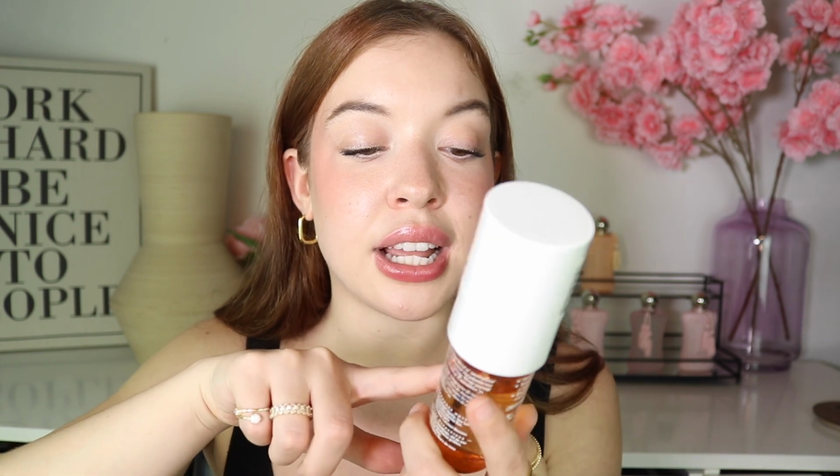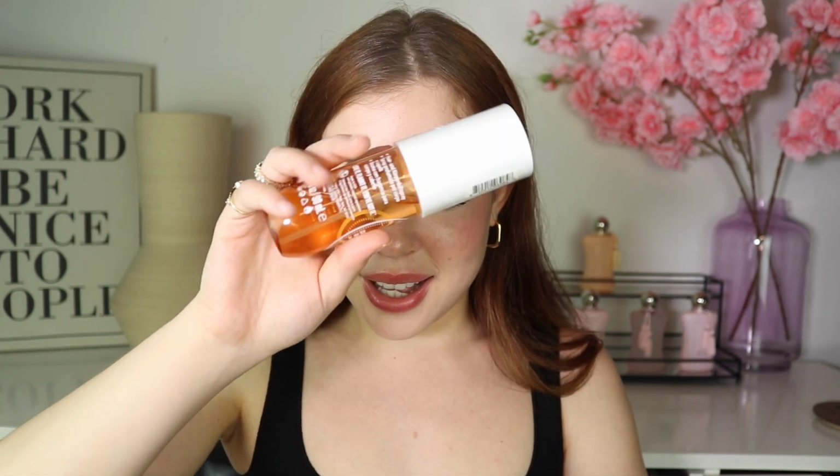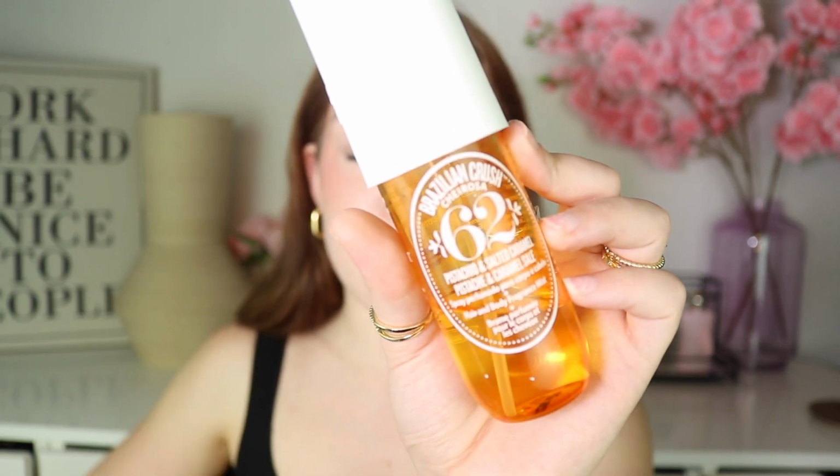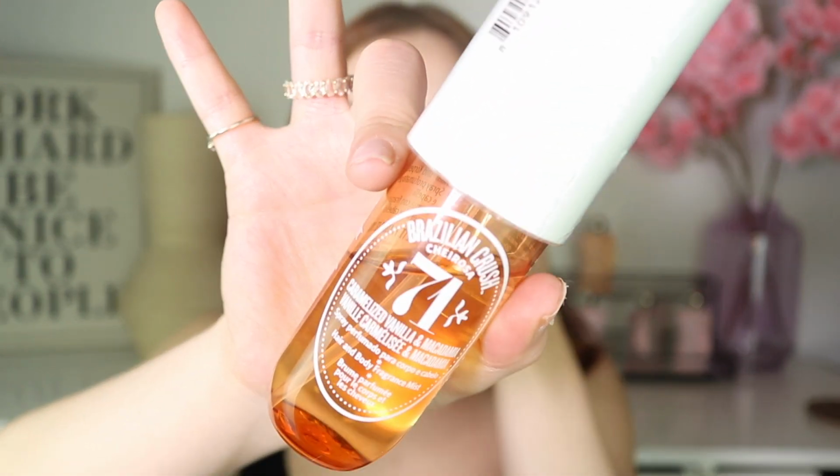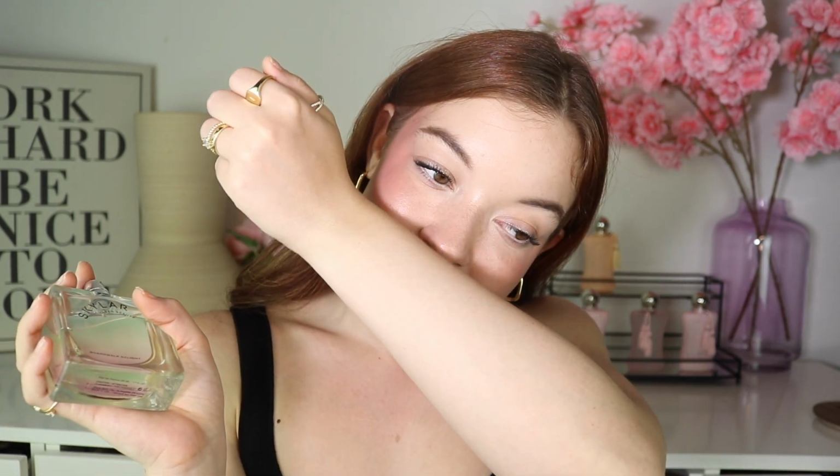It's so good. It has notes of caramelized vanilla and macadamia, but to me, it just gives cookie, which I absolutely freaking love, can't get enough of. And then 62 is actually perfect for summer. So I love this one more for summer. And then for winter and fall, 71 is my girl. I love her. I went back to Boardwalk Delight, you guys. I cannot help it. It is such a beautiful fragrance. Oh, I love to smell it. I love to smell like it.